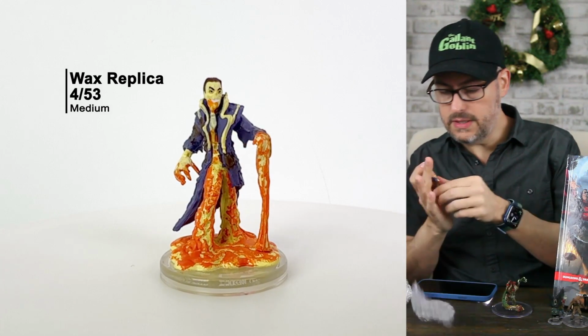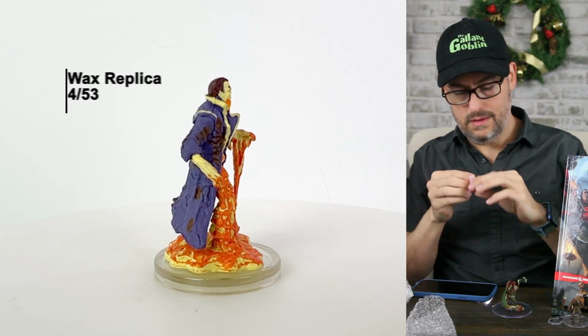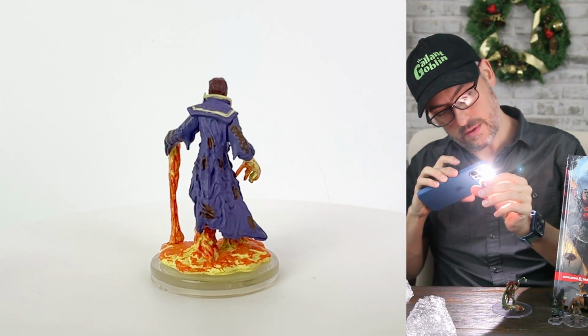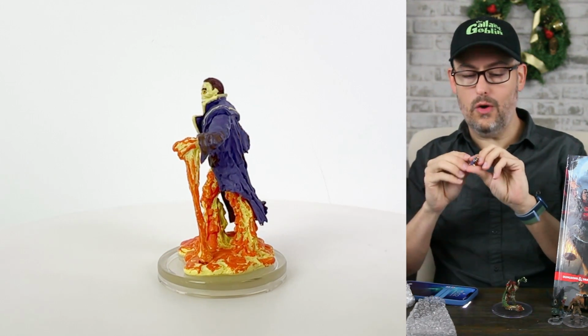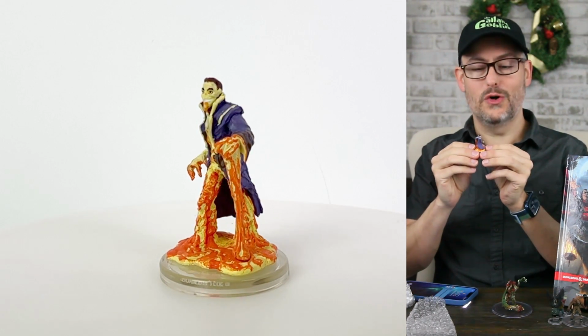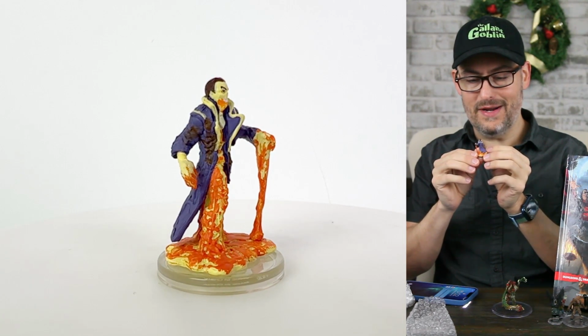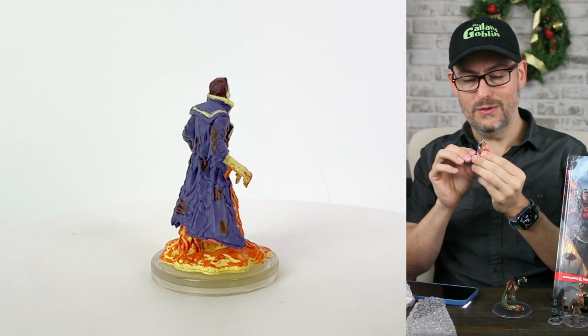Let's see, another named NPC. Holy cow. What is this? This is, oh God, I'm not gonna be able to read that one. Oh, a wax replica. Oh, that makes sense. I thought he was turning into magma, but he's turning into wax. You can see his lower body and his arm just melting. Madame Tussauds Nightmare.